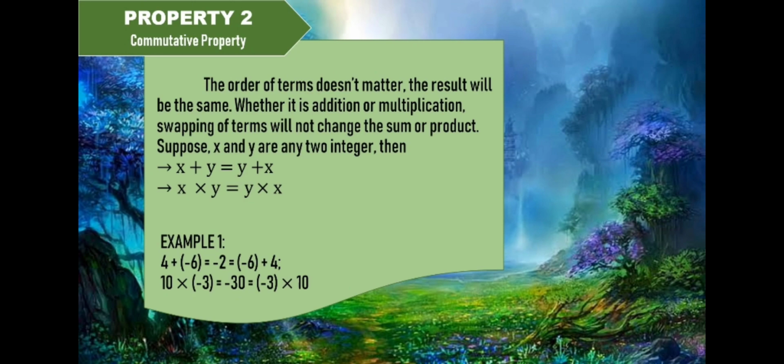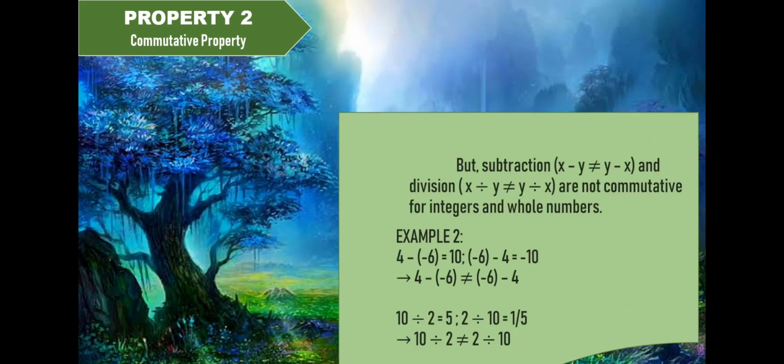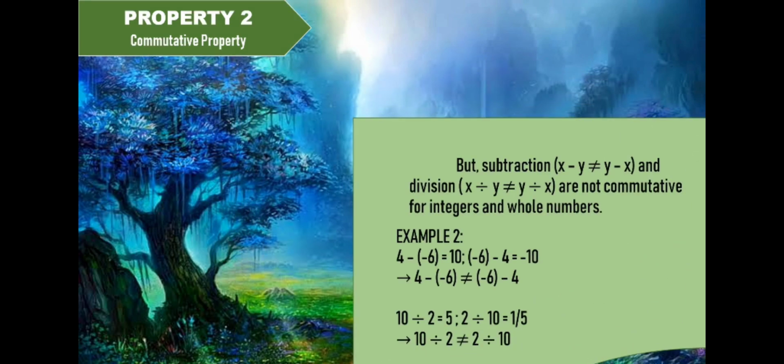Example, 4 plus negative 6 is equal to negative 2, and also negative 6 plus 4 is also negative 2. 10 times negative 3 is equal to negative 30, and negative 3 times 10 is also negative 30. But subtraction, x minus y is not equal to y minus x, and also division, x divided by y is not equal to y divided by x. They are not commutative for integers and whole numbers.